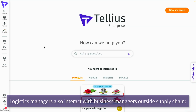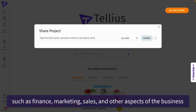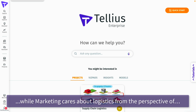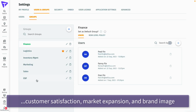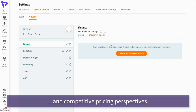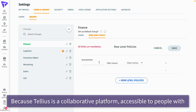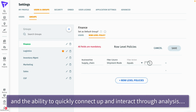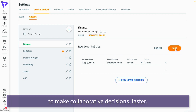Logistics managers also interact with business managers outside of their team, such as finance, marketing, sales, and other aspects of the business. For example, finance cares about cost management, working capital management, and risk, while marketing cares about logistics from the perspective of customer satisfaction, market expansion, and brand image, while sales cares about logistics from an order fulfillment, inventory availability, and competitive pricing perspectives. Because Tellius is a collaborative platform accessible by people with varying degrees of data and domain expertise, you can use a single platform and the ability to quickly connect up and interact through analysis to make collaborative decisions faster.